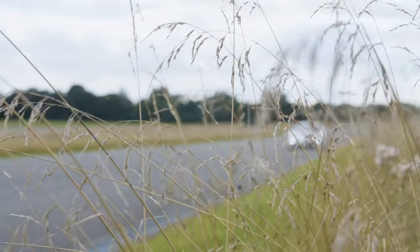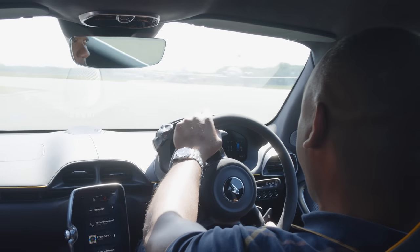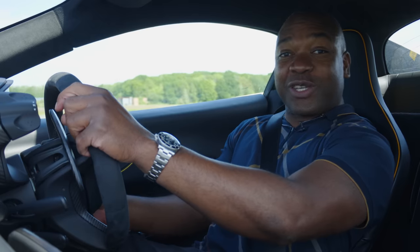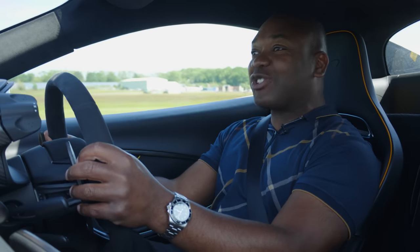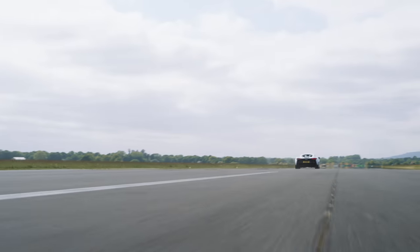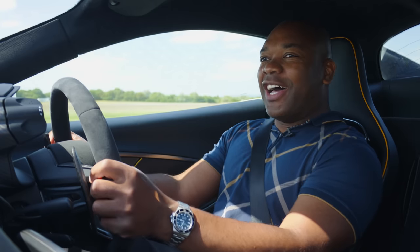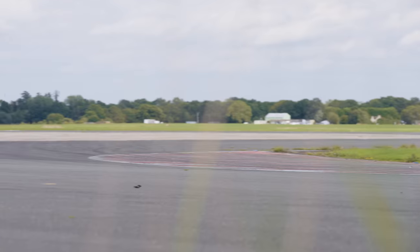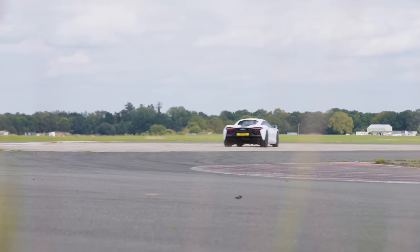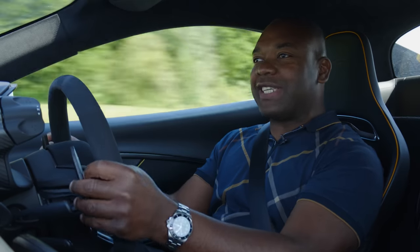So it's quick. 0 to 62 in 3 seconds dead. 0 to 124 in 8.3, quarter mile in 10.7. Not bad for a rear-wheel drive car, and flat out 205. It is very quick. Okay, not Senna quick, not P1 quick. But what you gotta remember is that this is the baby McLaren. Those things cost well over a million. This is only £200,000.